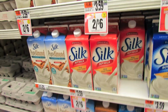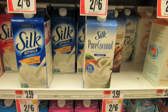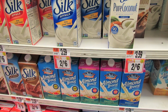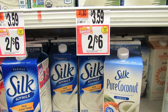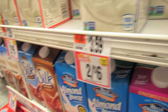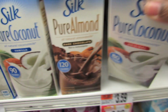Okay, so these are the Silk milks, and you can see they have almond flavored, they have soy. So I have the coconut original, which I'm not seeing. I'm seeing coconut vanilla. Oh no. Oh, come on. Are you kidding me? Oh, I think I see one all the way in the back. No. Oh, yes. Right here. Oh, thank you, God. Here's the original.